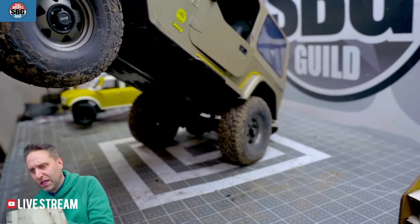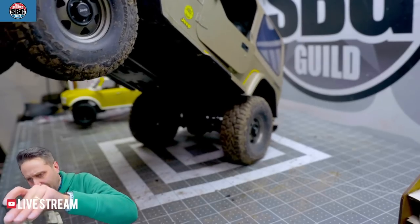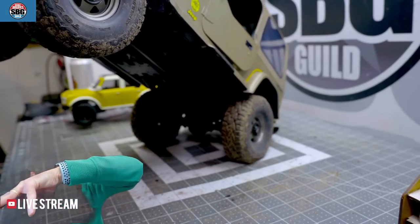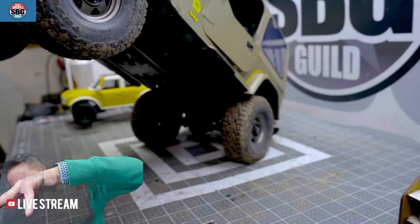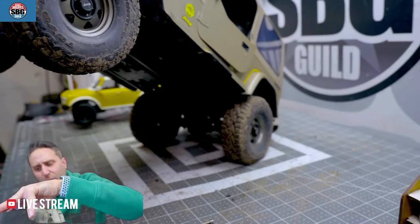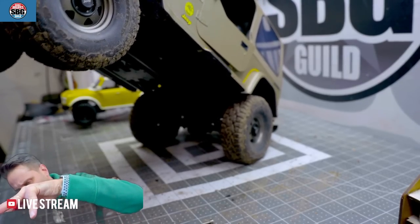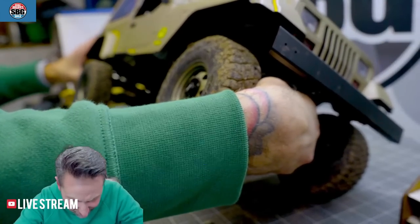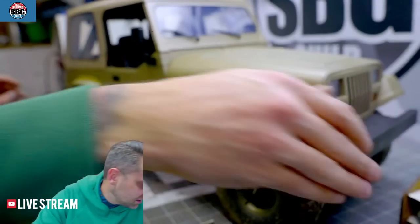Capra would fit. Some people have been putting the mini Capra, the UTB18, on the Wrangler YJ from Tamiya. I think that one works quite well, from what I've seen.